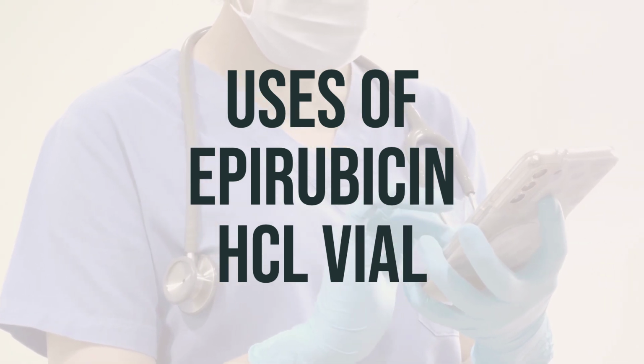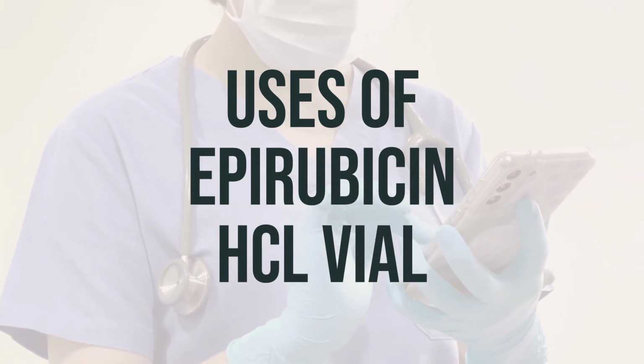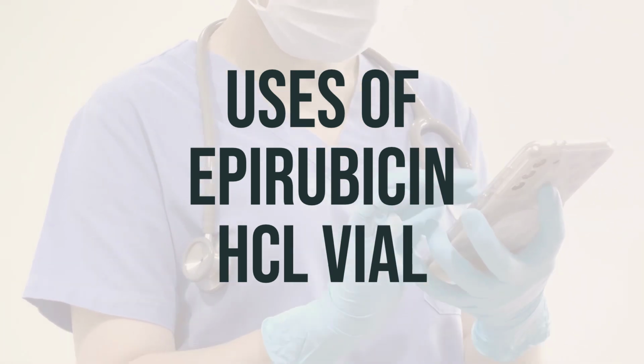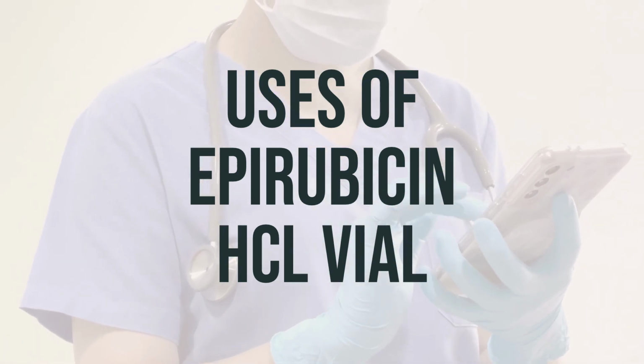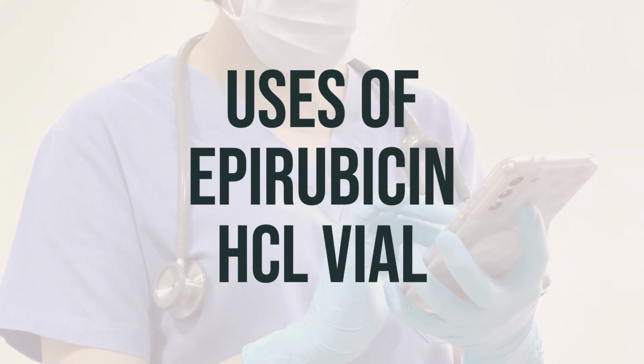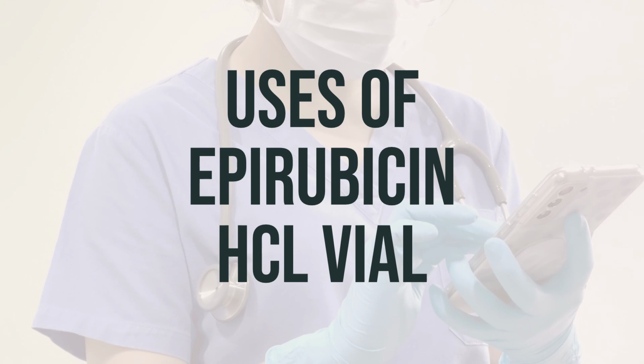While using Epirubicin HCl vial, it's recommended to drink plenty of fluids, unless your doctor advises otherwise. This can help reduce the risk of certain side effects, such as increased uric acid levels. Remember to always follow your doctor's instructions for the best results.